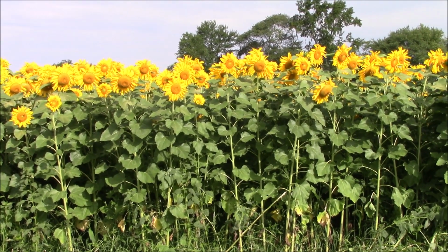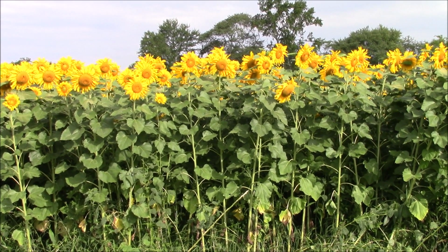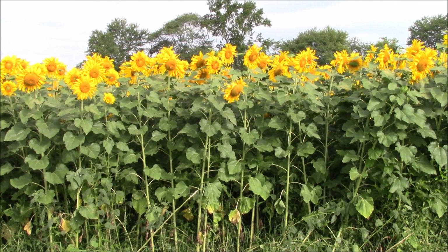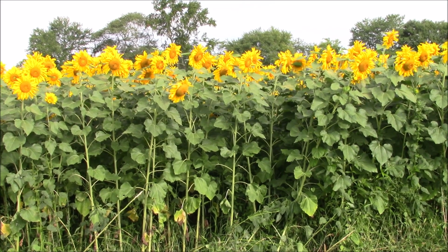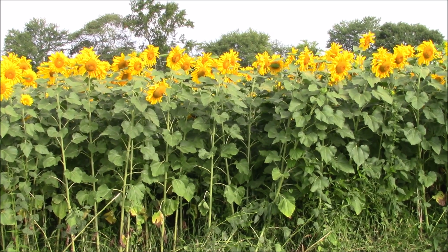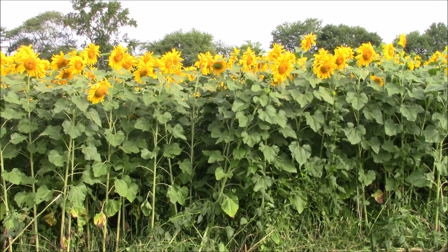I did not irrigate this. I planted them in dry, hard clay soil, because in the beginning of the year we had high temperatures and no rain, and then it turned around and the rain came back. We get rain at least 3 to 4 times a week, at least 1 to 2 inches per week, and sometimes up to 5 inches per week. But that's why I want to get into it.